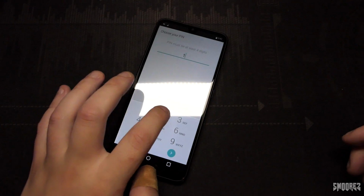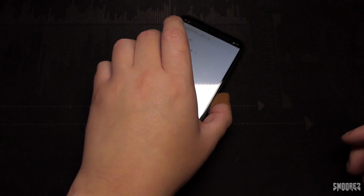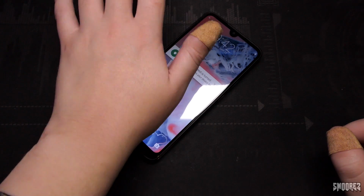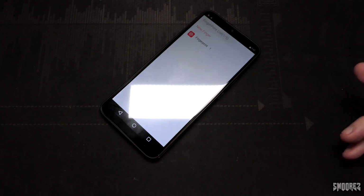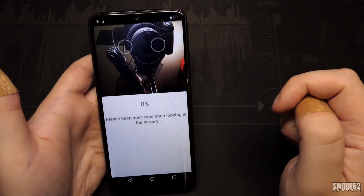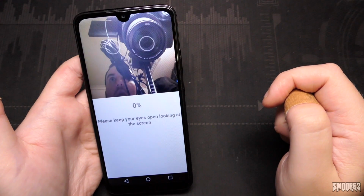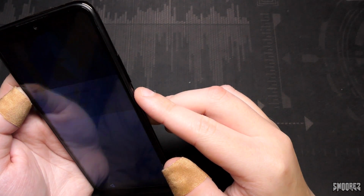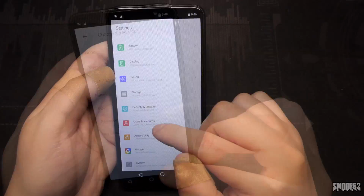Oh, now we have to enter another pin. How many pins do we need to set? Holy moly. Done. Okay. Go on, let's try it. Oh, that's not as good as I thought. There we go. Is there face unlock? No, but there is an iris unlock. Scan my eyeballs. It's not working. So I guess we just look at it stupid now? Sure, man, that'll do.